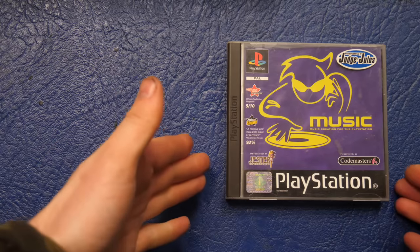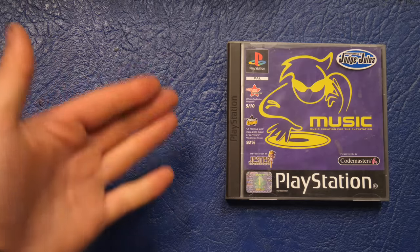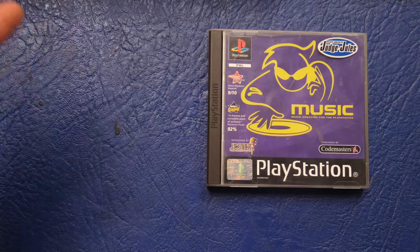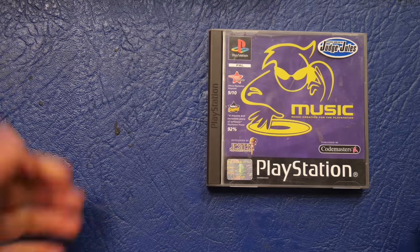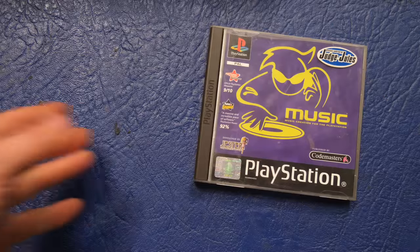So here's Music. I swear it was called something different, but whatever. This is the original one, and I don't know when it came out. Let's find out. It came out then. So it's basically music tracking software for your PlayStation. It looks a little bit like Fruity Loops, but maybe I'm wrong. And like I said, it is officially endorsed by Judge Jules, so it's gotta be good.